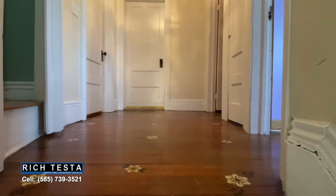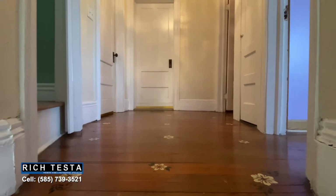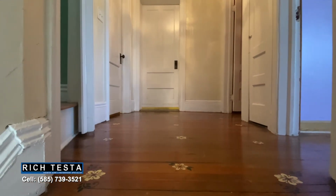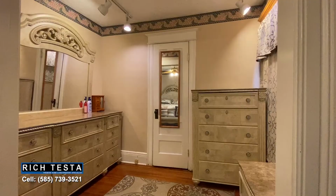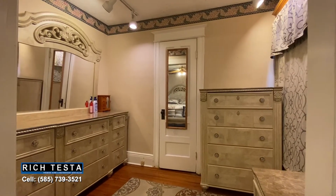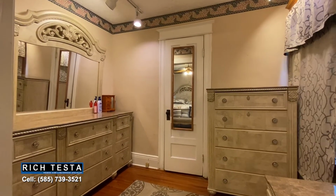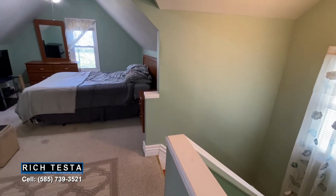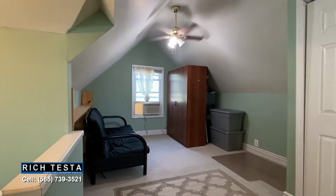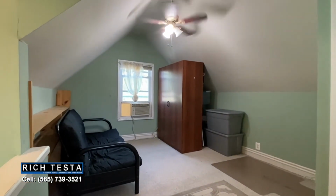The upstairs has a beautiful landing featuring custom moldings with hand-painted hardwood floors, plus 3 spacious bedrooms, all with hardwood floors and an updated full bath. An added bonus is the 4th bedroom on the 3rd floor to accommodate family or guests.